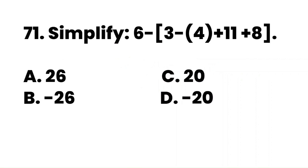Number 71. Simplify 6 minus the group of 3 minus 4 plus 11 plus 8. So, kanina, we already tried yung PEMDAS, di ba? Yung order of operations. Applicable to din sa number 71. So, ang sagot natin ay letter D. Bakit ganito? Bakit may negative 12 dito na sinulat natin? Kasi ito yung eksaktong sagot. In short, wala dito sa option ang tamang sagot. So, we only choose the nearest or closest in value sa negative 12, which is negative 20.